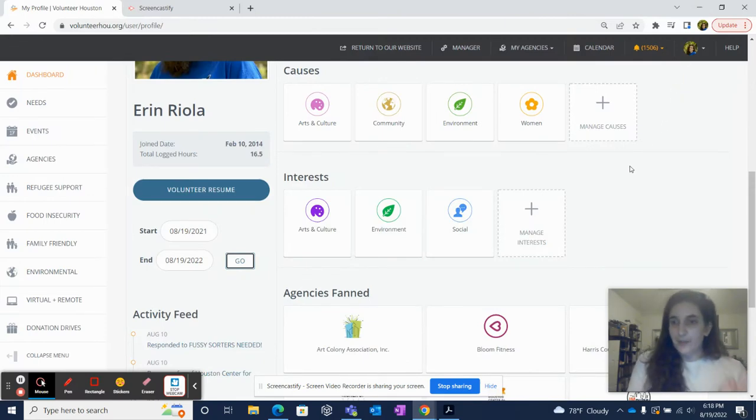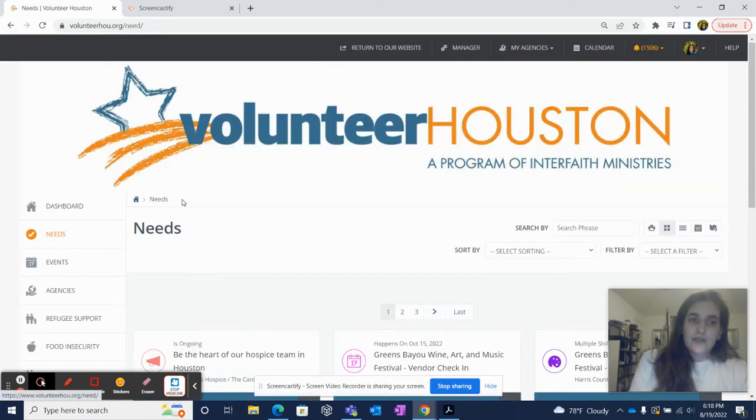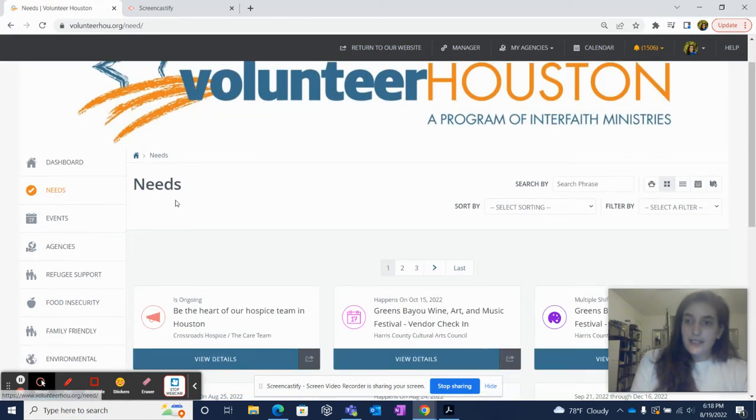Looking for volunteer opportunities is another really great feature in the Volunteer Houston portal. To look for volunteer opportunities, I will want to look at the needs that have been posted by organizations. So I can go over here to the left side of the screen and click Needs. This will show you thousands of volunteer opportunities, and you can pick from them to find something that you would like to do.